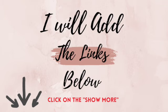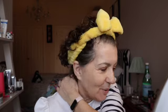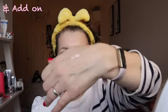I've thoroughly cleansed it. I've had the eye patches on, which hopefully will give a little bit of extra moisture. I am struggling at the moment, and I have got a few dry patches in there. I am going to, it's not cheating a little, but I am going to use Elf primer, and it works really well with the serums. Not all serums, because with some of the serums it will pill. This is called Paula's Putty Primer.